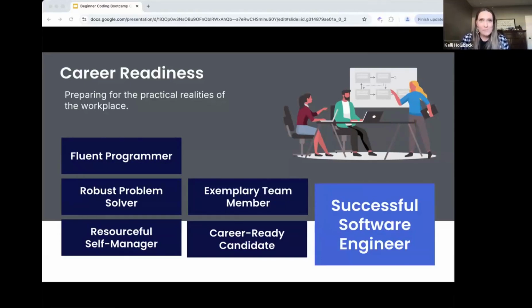You're also going to work on becoming a robust problem solver. We're going to help you build those problem solving skills, debugging capabilities, and critical thinking to ensure that you're prepared to think like an engineer in the workforce. Like Daniel was talking about his own career in his own time, he loves to solve puzzles, right? He thinks this is fun. It's because of the problem solving element that you're constantly getting to solve new and creative real world problems in your career. We're going to help you become a resourceful self-manager.